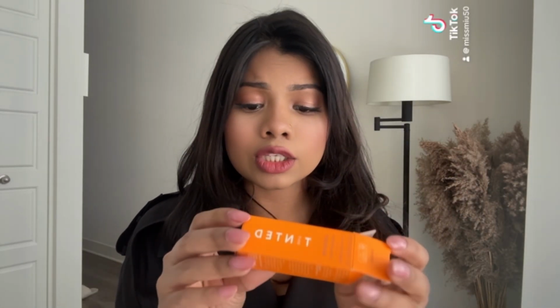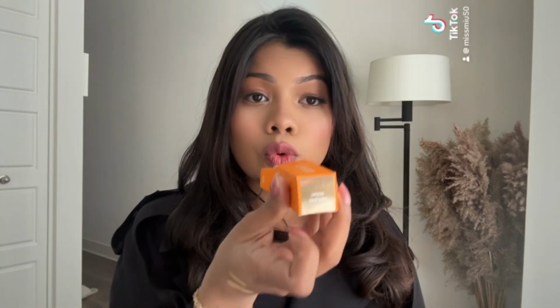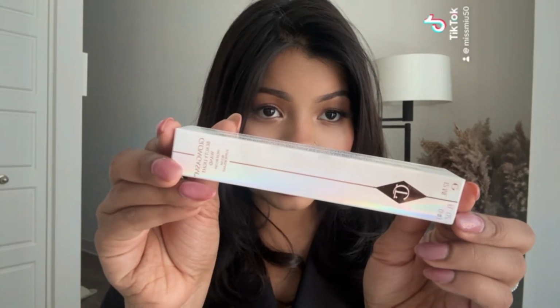About this, it's very underrated. I haven't seen anyone talk about it. Absolutely stunning. They have 3 different shades. One was a little darker, one was lighter, and this is a middle shade which goes with my undertone. Really love the consistency.